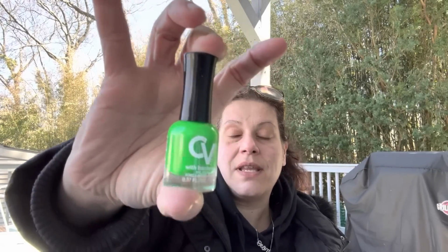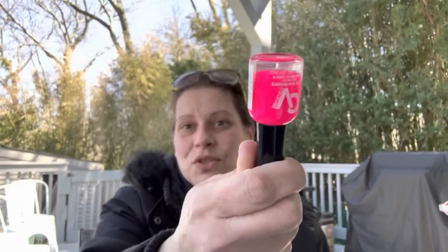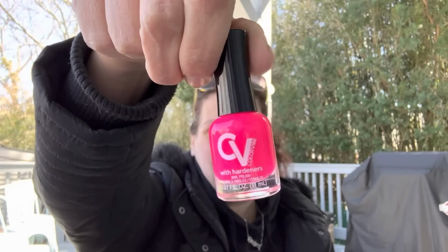Then I got myself a green nail polish because when I was trying to paint my nails for St. Patrick's Day, I realized that I have no good St. Patrick's Day nail polish. So I had one that's the perfect color, but it's too old and it got super thick. And I tried nail polish remover and all that in it, but I need a good green. So I got myself a fresh green and a neon, super, super hot pink color. Nail polish for my toes for the summer with a tan.